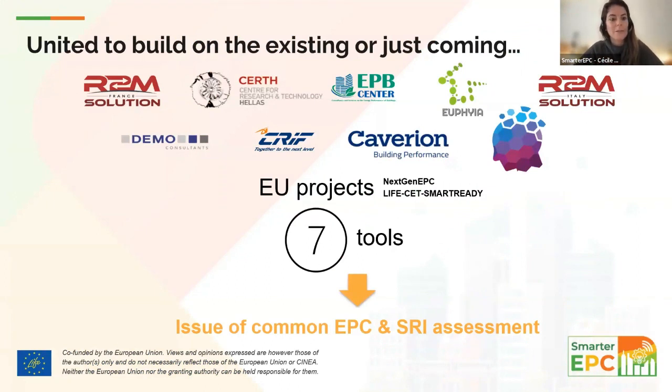SmarterEPC is an EPC and SRI project. It's funded by the LIFE program. We are a nine-partner consortium united to build on the existing and just-coming results out of the projects that were enumerated since we started the session. All the members have expertise in EPC, SRI, energy efficiency, funding and assessments. Our members are part of the project involved in this cluster, the next generation EPC cluster, funded by the LIFE Smart Ready call.